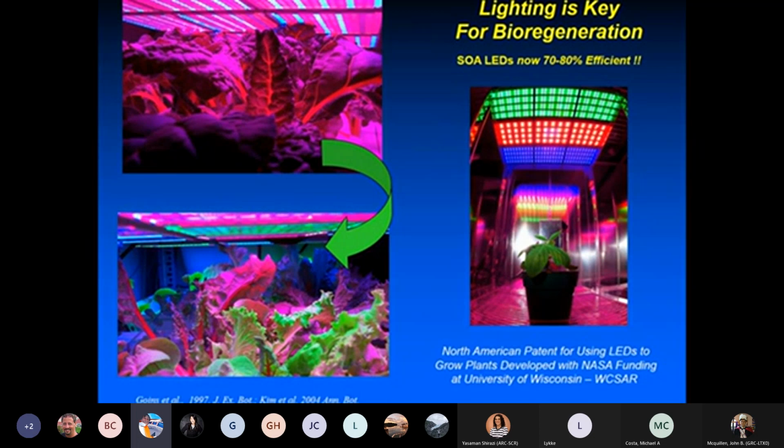And by the way, I don't know if you can read one of the footnotes there, and Alan, this is something to point out. The use of LEDs to grow plants was patented through NASA funding to a commercially funded group at the University of Wisconsin. This was a Code C center called WISAR. And Bob Morrow, if you're in the audience somewhere, Bob is one of the co-signers of that patent for using LEDs to grow plants. And everybody's using LEDs to grow plants.